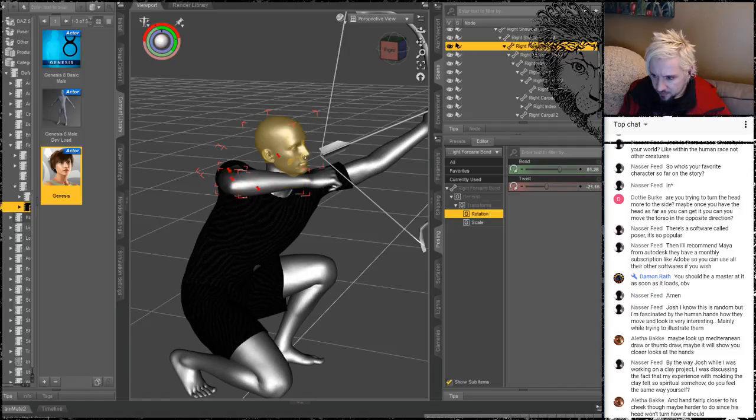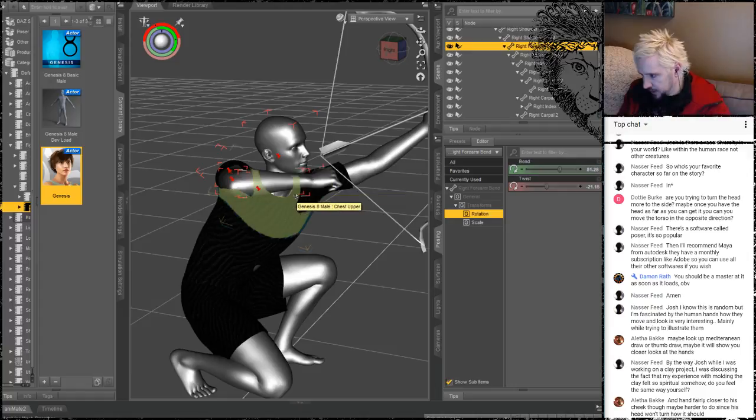Something is keeping it from rotating up that way. Aletha says, maybe look up Mediterranean draw or thumb draw. Maybe it will show you a closer look at the hands.